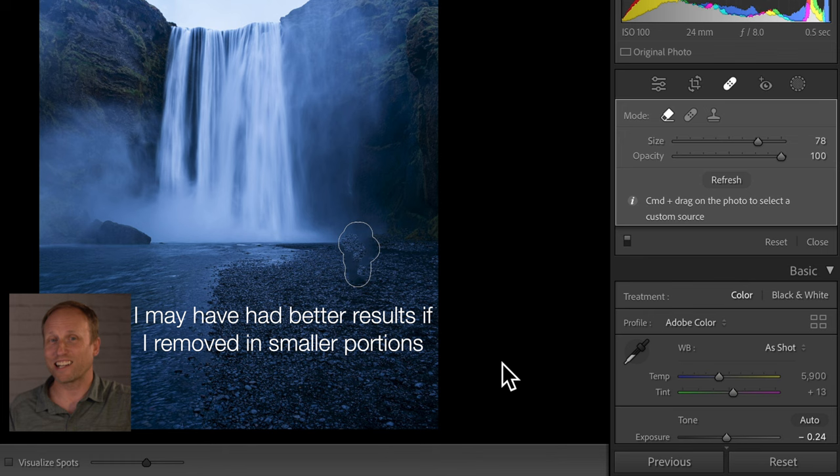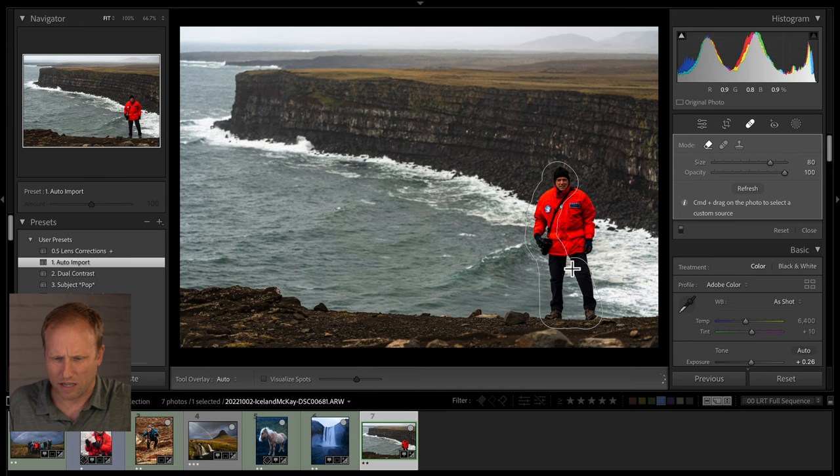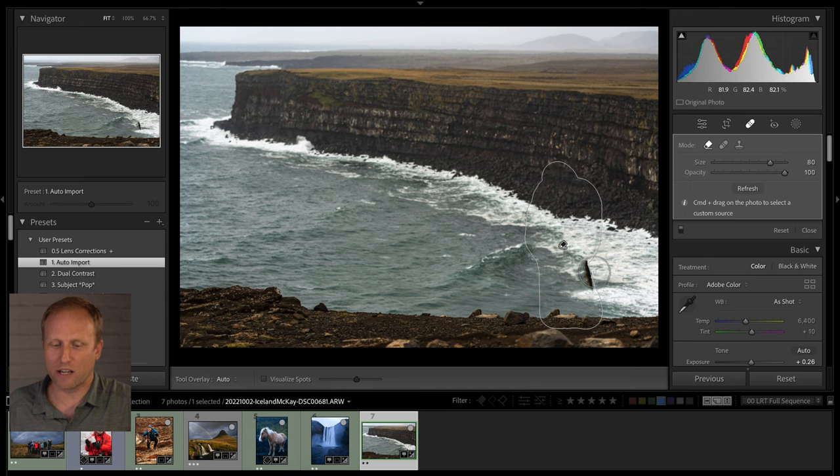So let's move on and look at one more example where I think this is pretty challenging, because let's take Tom and his red jacket out of here. I'm going to make my brush a little bit bigger, and then I'm just going to draw over Tom right here. And done. It's going to analyze for a moment. And you know what? Except for this little bit of ghost of Tom's leg, it has done quite a nice job, I think.